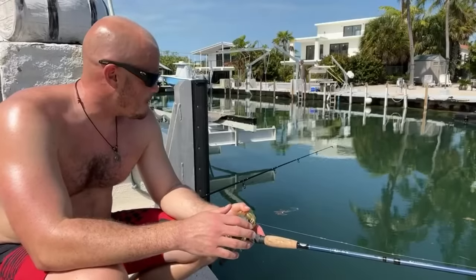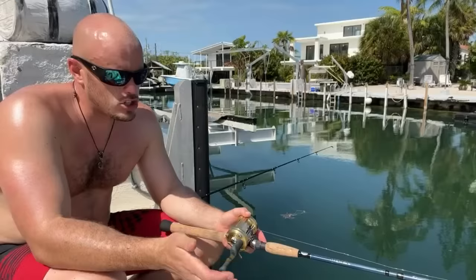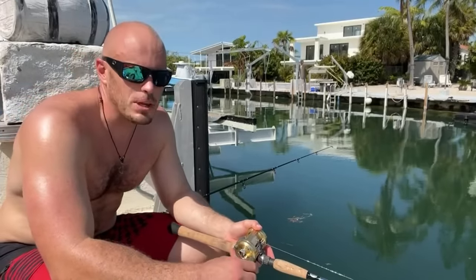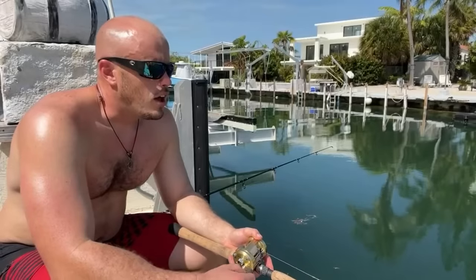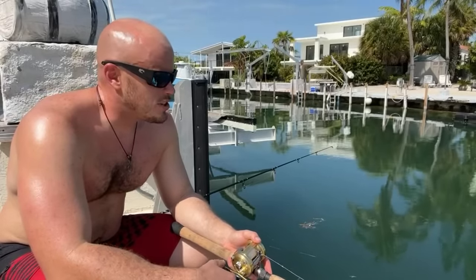And then I started to figure out, basically toward the end of the trip, a lot of the tricks that the people use down here. And by that time it was time to leave. And I was like, well, this stinks. I just figured out the fishing right when I'm gonna leave.